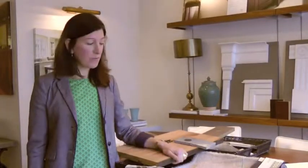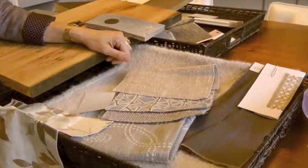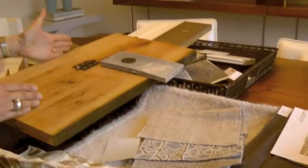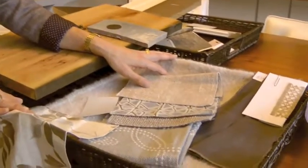Last but not least, we get to select for our clients, with our clients, the soft finishes in the space. We really love to see a project through to completion and to the final decoration. This last piece is so important to bring a project together. If we were to just stop with a great space plan and really beautiful hard finishes, we'd be stopping short. So it's really wonderful to be able to see a project through to the final decoration.